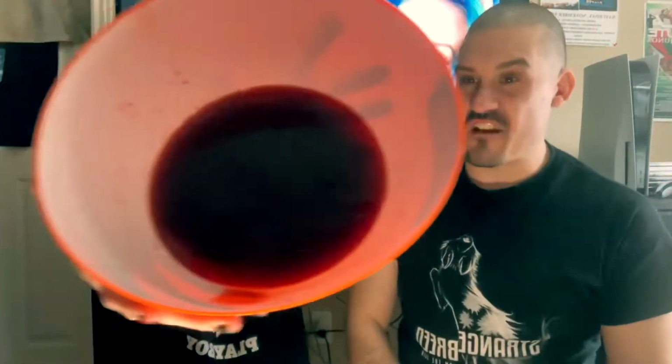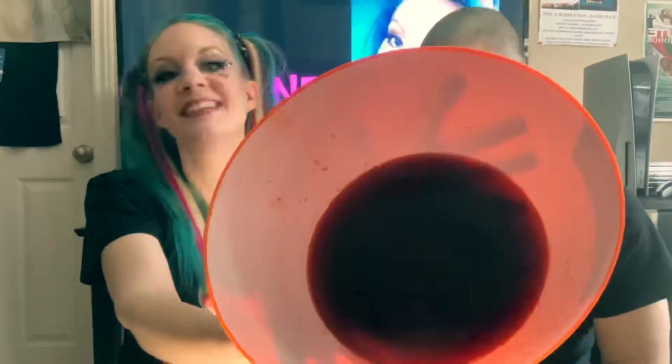What have we created? Slime. Ew. So the first thing we're going to try is cherry Jello made with hot coffee and cold coffee instead of water. Looks like Jello. It looks interesting. I'm a fan of all things sugar and coffee, so I'll give it a shot.